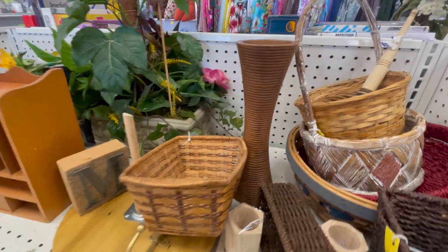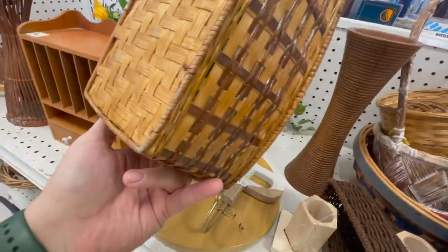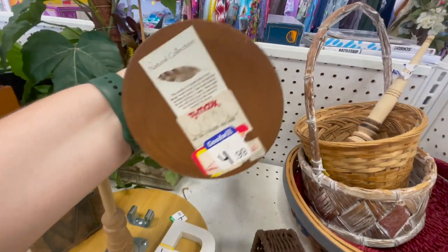Holders that are either teak wood or acacia wood. I'm not sure what I'm going to do with them. However, I thought I could resell them if they're worth anything.